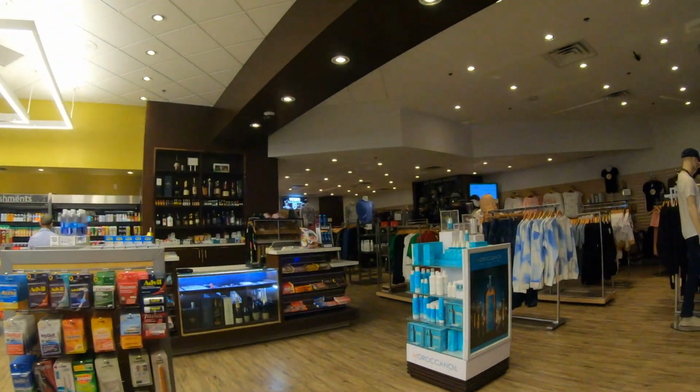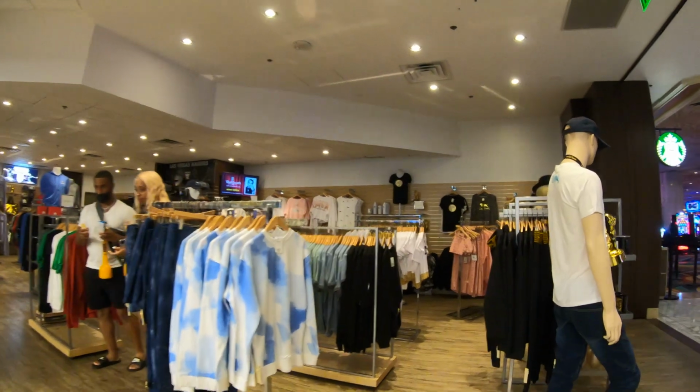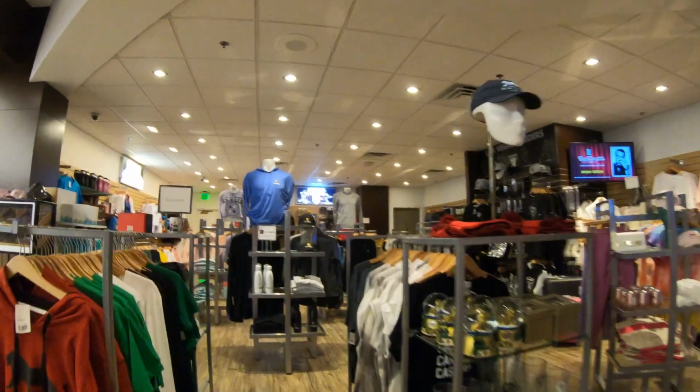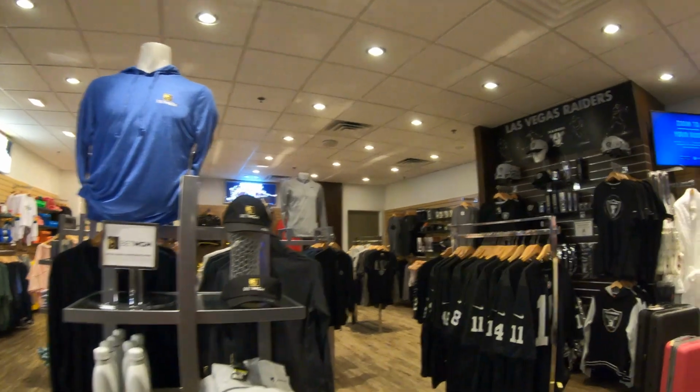Right now we're in the front desk or reception area of the MGM Grand, where we have a gift shop here as well as the entrance to the Underground, which is a whole another shopping, restaurant, comedy club area. That's also where you can pick up the Las Vegas monorail. We'll check it out shortly.